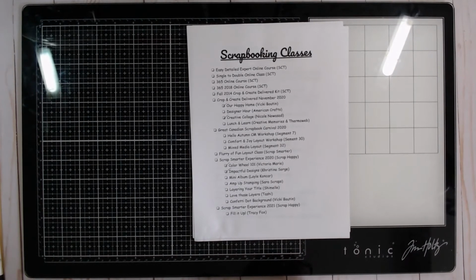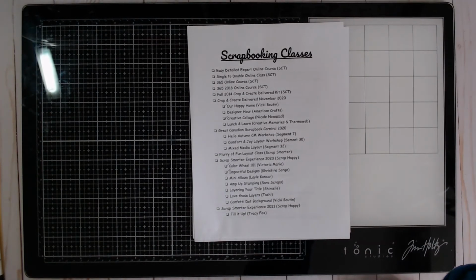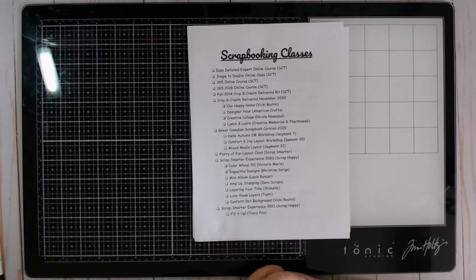So 2 kind of tips. One is to go back to the classes that you've already paid for. And if you've already done them, maybe do them again with a new idea or a new vision. Or this glass mat really reflects my lighting, doesn't it? Approach them with different photos, different papers. I guarantee your layouts will come out differently.